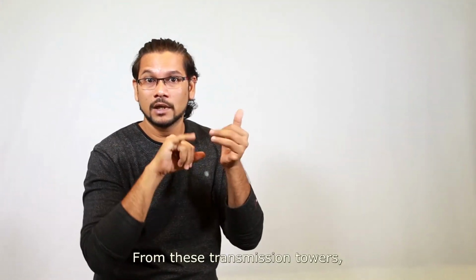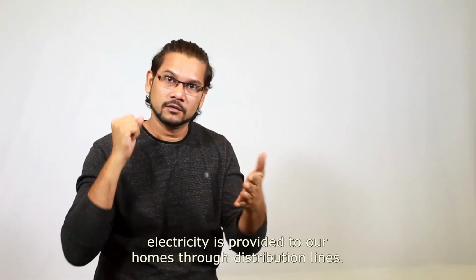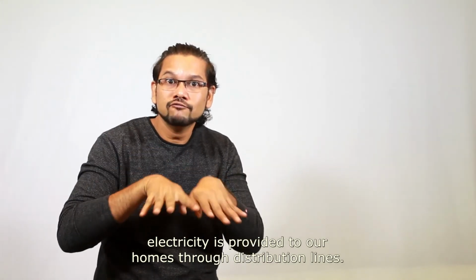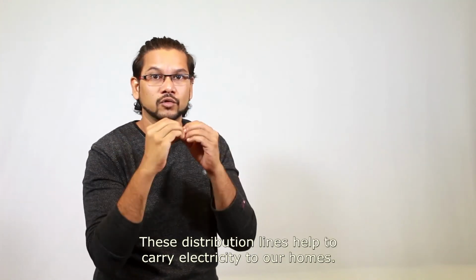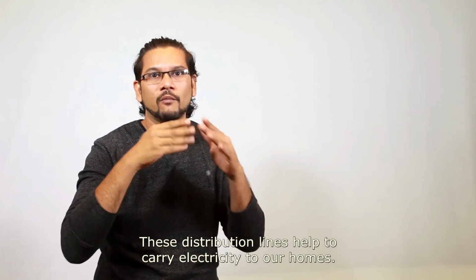From these transmission towers, electricity is provided to our homes through distribution lines. These distribution lines help to carry electricity to our homes.